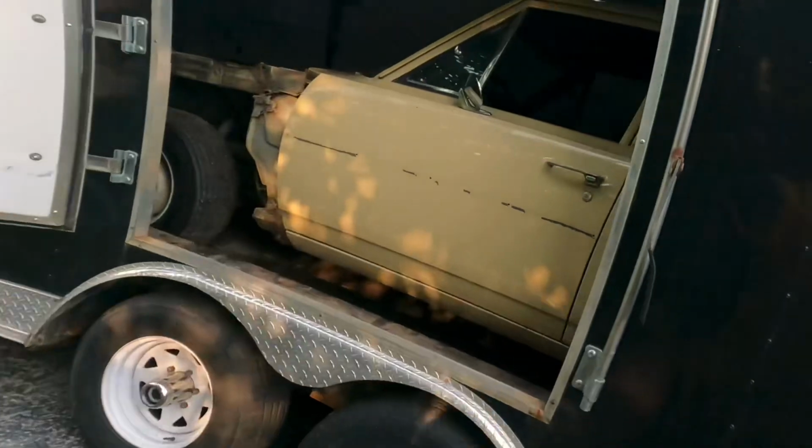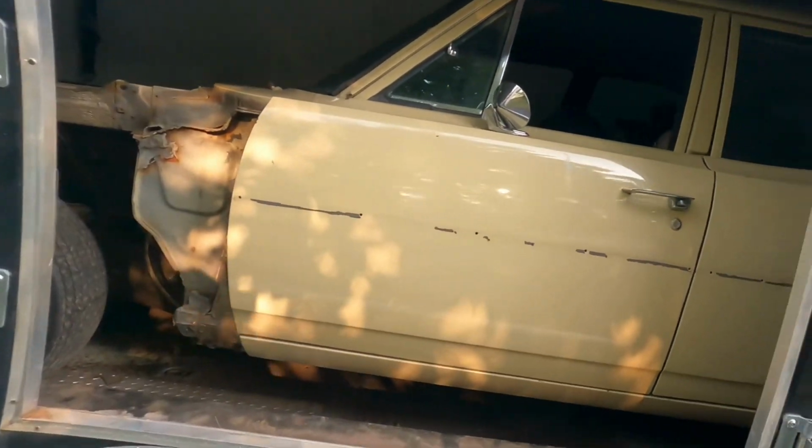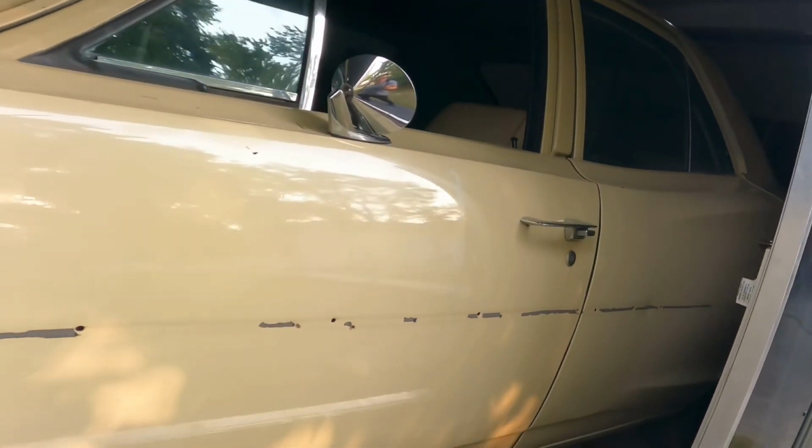Well, step one is done. All loaded up. Headed over to where the B is at, and going to drop off the four-door, pick up the B, and take them on out to Indiana.